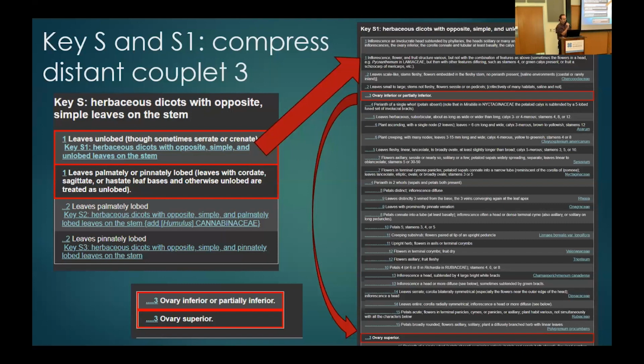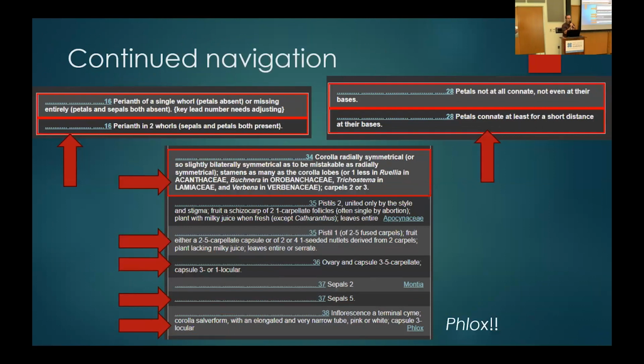So I get to a section where it's asking me about number 3, is the ovary inferior or partially inferior? And then the second choice is really far down. So that's a case where I would click that number 3 and compress the lead and see that the other choice is the ovary superior. If I'm looking at that flower and I'm looking at where the ovary is relative to the rest of the flower, it's up higher in the flower, it's superior. So I'm going to select that option. Here's where it would be really nice to get that glossary embedded into the web app. That's something that we do aim to do. And so you could click that and get a definition in case you didn't know about that. And then you continue through the key.